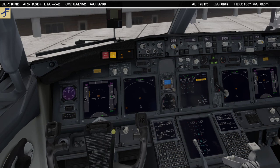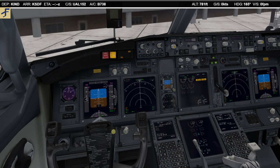Alright, I think we are okay to go. So, Indianapolis Center, United 152, looking for IFR clearance to Louisville. Clear to Louisville via the Dawn 1 departure to Louisville, climb and maintain 5,000 after departure, expecting 15,000 10 minutes after departure, squawk 6624, United 152.